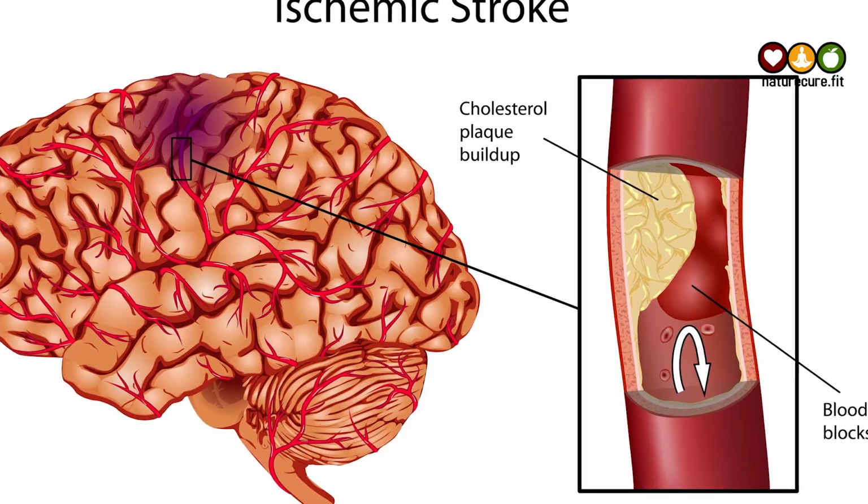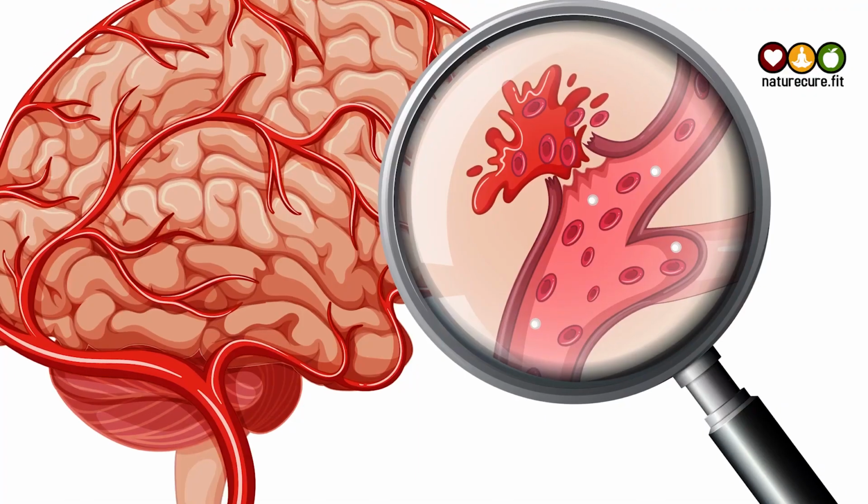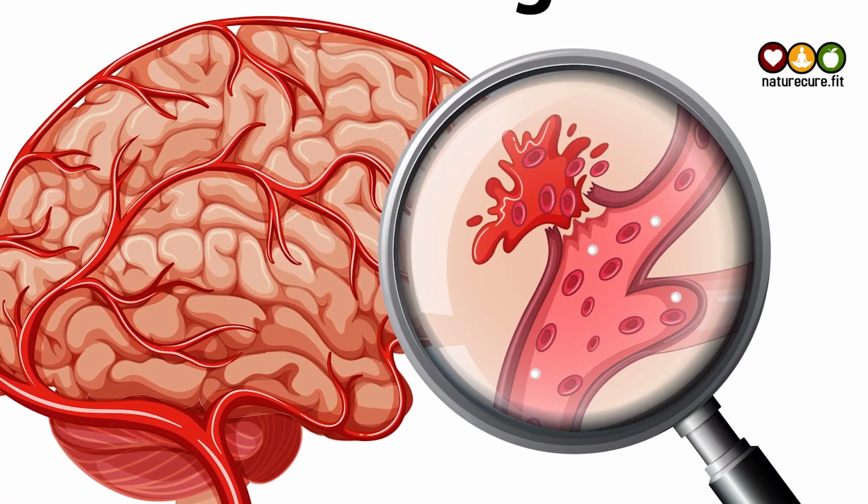What is brain stroke? Brain stroke is a sudden focal neurological deficit due to the compromise of the blood supply to the particular part of the brain. The brain stroke is divided into two types: ischemic brain stroke and hemorrhagic brain stroke. Ischemic brain stroke is due to loss of blood supply to the particular part of the brain. In hemorrhagic brain stroke, the blood comes out from the blood vessels. It is called the hemorrhagic stroke.